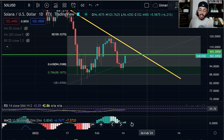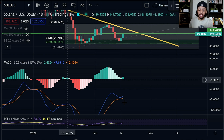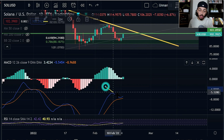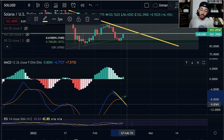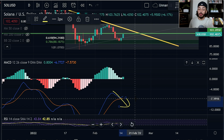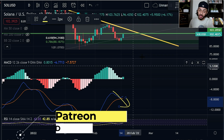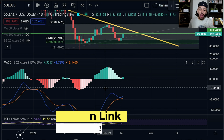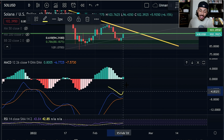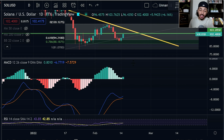Now, even if we look at something like the MACD on the daily charts, we saw the avoidance of a bearish convergence. As we can see, our blue line was working right down towards our orange line. And if we do see this blue line close through the orange line, that is going to be bearish. That's bearish convergence, basically just saying that we have likely entered into some type of bearish trend or bearish momentum in the market. Well, as we got very close to that convergence, we did see the divergence happen, in which we started to see a bit of a bounce, which is a sign that there is a strong support establishment here.